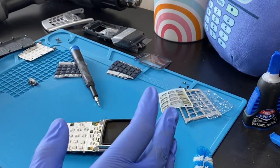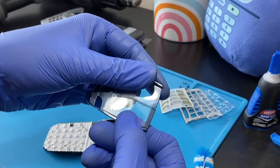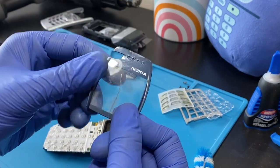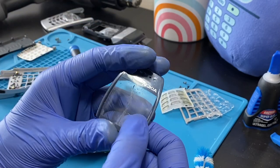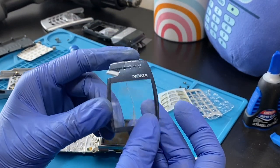Everything else seems clean and good to go. Now all I have to figure out is how am I going to fix this. This is for part two. We'll figure out a way how to get this back to close to working condition so that I can actually see through it properly. But it's not going to be ideal.